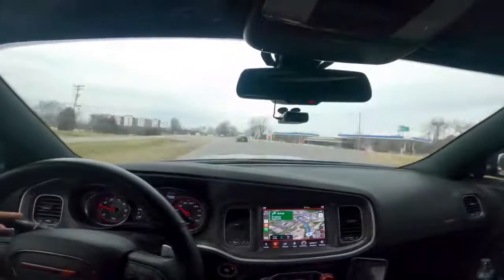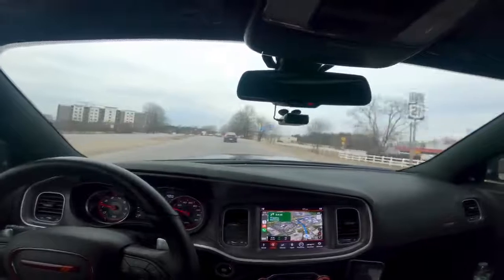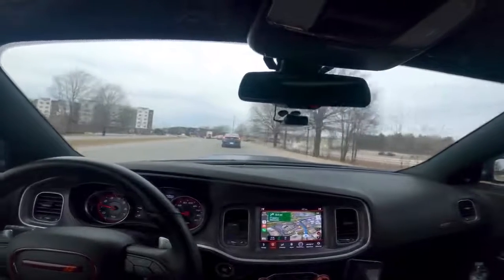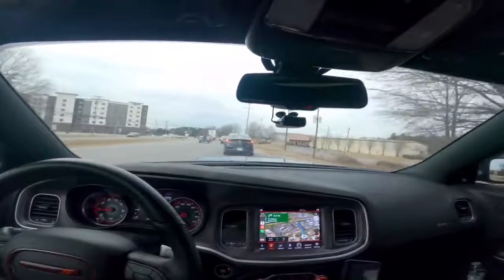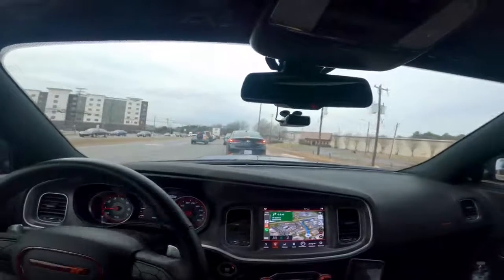I'm going to keep it 100 with you. And what do I mean when I say that? I'm saying that to say everyone knows what these cars can do power-wise. They know what the Scat Packs do. They know what it means when they see a 392. They know what it means when they see a wide body. They know it's a 2020 or a 2021. Our cars are highly sought after.